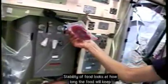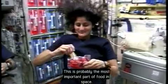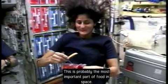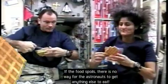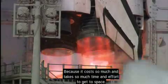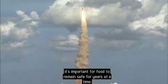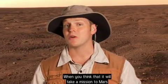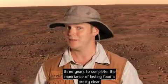Stability of food looks at how long the food will keep without spoiling and be safe for the astronauts to eat. This is probably the most important part of food in space. If the food spoils, there is no way for the astronauts to get anything else to eat. Because it costs so much and takes so much time and effort to get to space, it's important for food to remain safe for years at a time. When you think it'll take a mission to Mars 3 years to complete, the importance of lasting food is pretty clear.